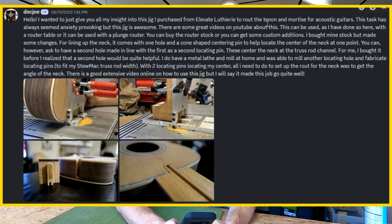which I find interesting. So I'm glad that Joe mentioned this, because I had heard of this jig. I'm very familiar with Elevate. In fact, I know the owner, Chris, and he's a great guy. And Elevate is a small company that produces just a small handful of very high quality tools rather than a wide, huge variety of sort of lower quality tools. So it's a very interesting company.